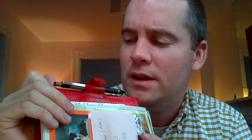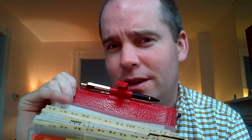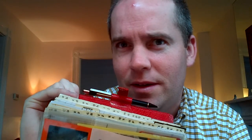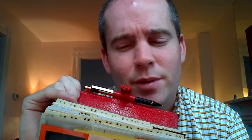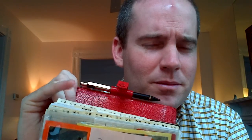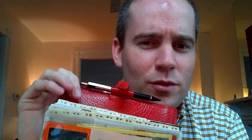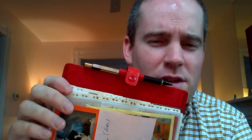Between the two of these, the back one really is contacts. I also have some account numbers back there for utility companies, stuff like that. But mostly it's phone numbers and addresses. I've got a bunch of email addresses in here too, but it's primarily physical addresses and telephone numbers. The front one is much more notes and information.